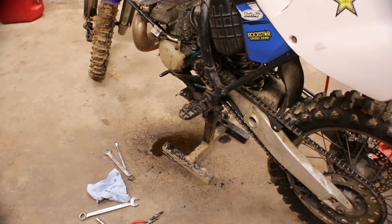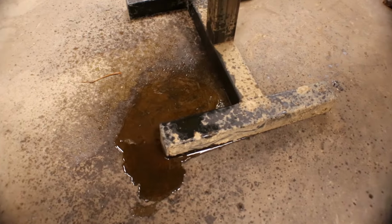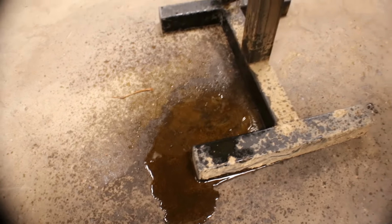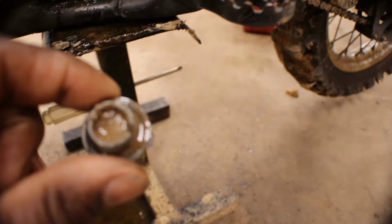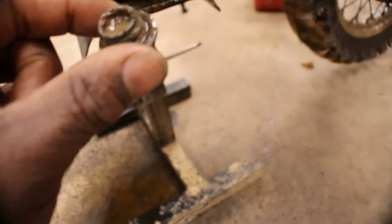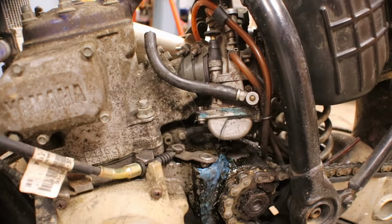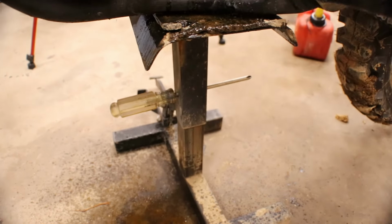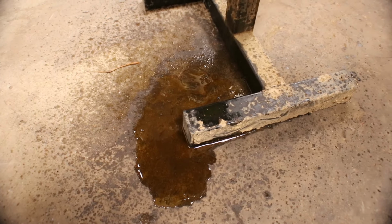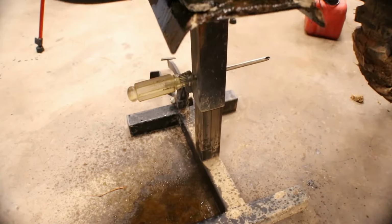So the guy wasn't lying about him not trying to crank it, because I just pulled the drain bowl screw, and look what came out. Water and bad gas. And look at the drain screw, packed with mud. So I don't know if somebody was filling it up with mud. So I'm going to have to pull the carburetor, and it stinks. When I poured the gas tank out, it was the same color, brownish looking. So it's been sitting for a while, so that's kind of scary.